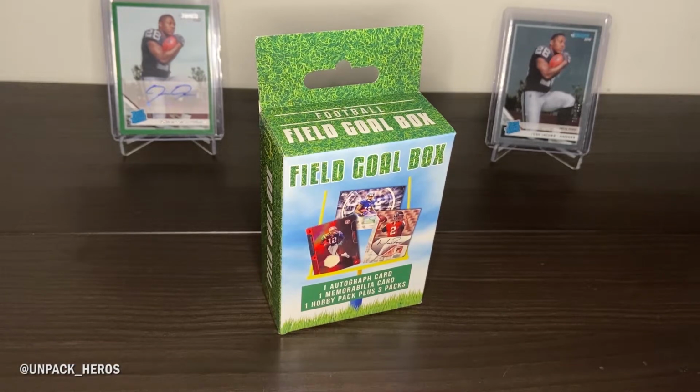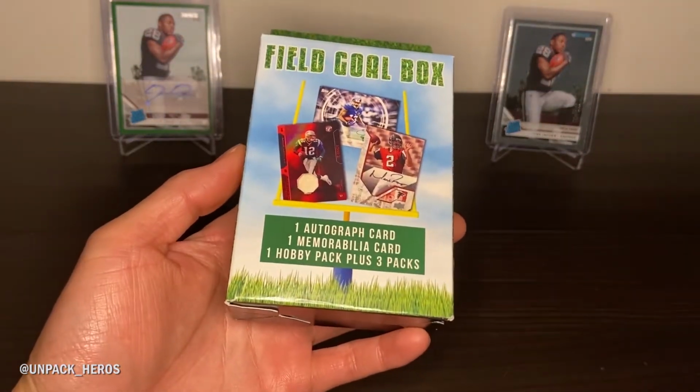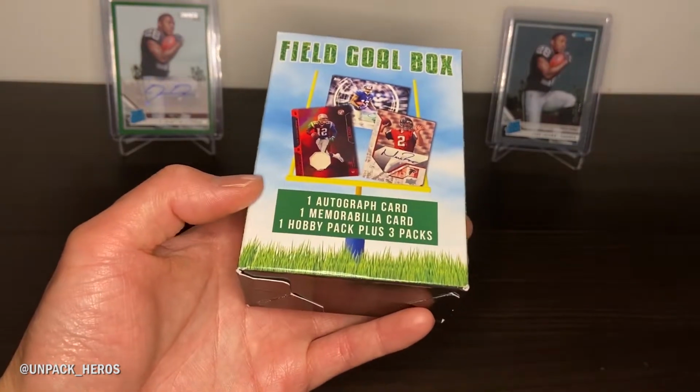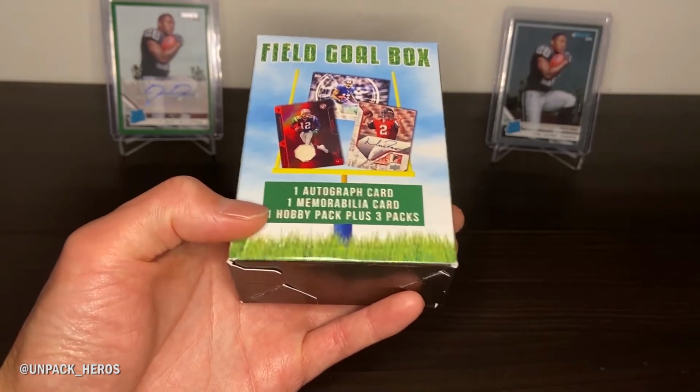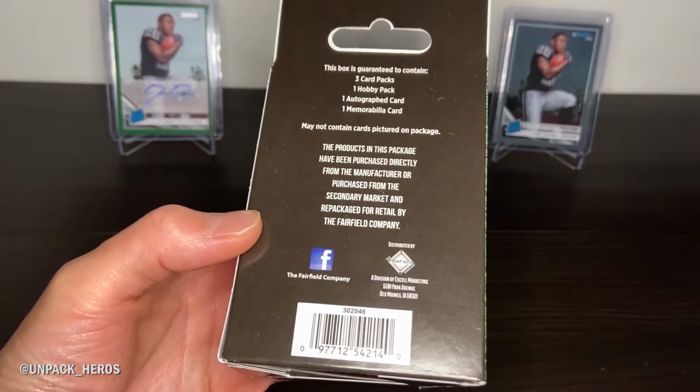Everybody, so today I stopped by my local Target and I was able to pick up one of these field goal boxes. These are basically the Fairfield repack boxes. Each box contained one autograph, one mem card, one hobby pack, and then three other packs. And these retail for $14.99.